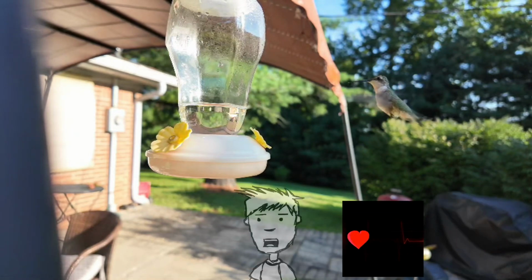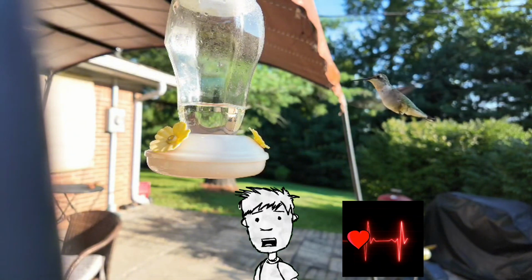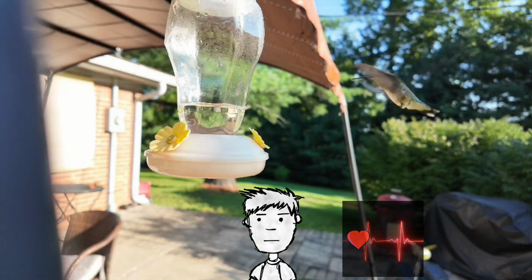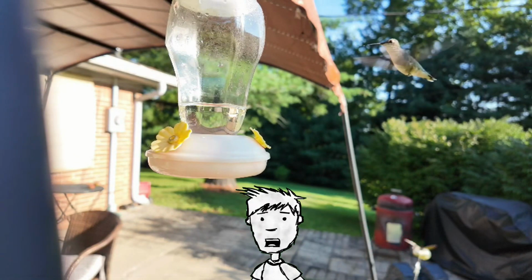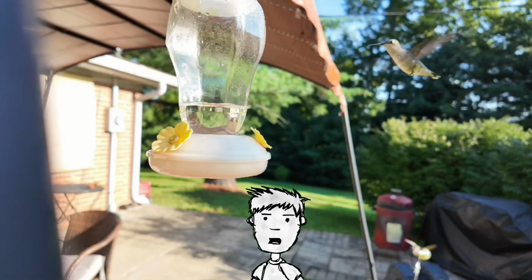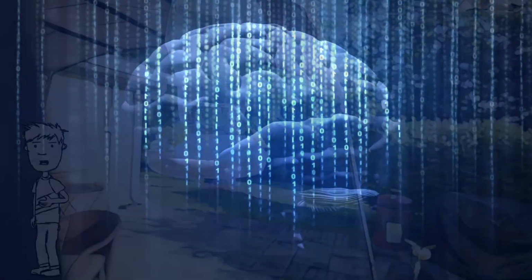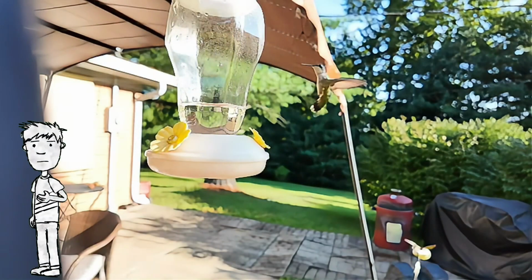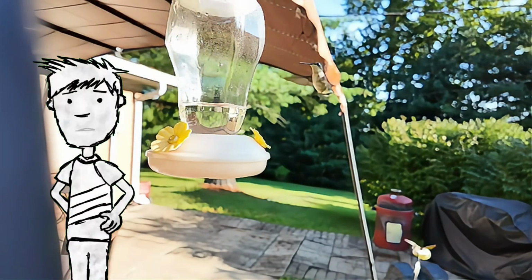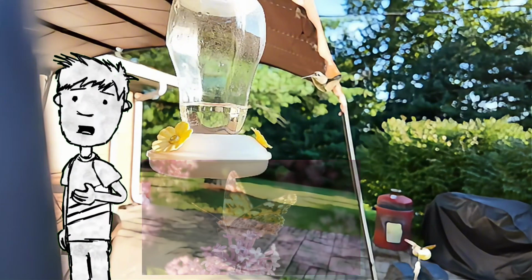At night, they can slow their heart down to just 50 beats a minute, called torpor, so they don't starve before sunrise. During torpor, their body temperature can drop to near freezing to conserve energy, then spike back up in seconds when they wake. Their brains make up about 4.2% of their body weight, the largest brain-to-body ratio of any bird. Micro-brain, mega-power, giving them incredible spatial memory for remembering every flower and feeder location.